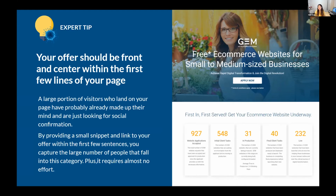A large portion of visitors who land on your page have probably already made up their mind and are just looking for social confirmation. So when you are running your ads, Facebook ads or Google ads, people are already 80% convinced when they click your website link as compared to the other competitors. So when they are 80% convinced, you just have to convince them within the first few lines of your website and with the desired call to action you want them to complete. By providing a small snippet and link to your offer within the first few sentences, you capture the large number of people that fall into this category. Plus, it requires almost no effort. It's just about writing persuasive copy in 2-3 lines and a quick call to action right on the homepage.